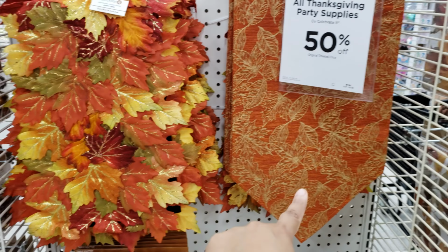Table scatter, they're asking for $5. These are really cute. These are going to be $10, and you can find these all the time in Home Goods, Burlington, and Ross, but not for $10. Right now at Michael's, they're going to be $10. 50% off paper crafting supplies.